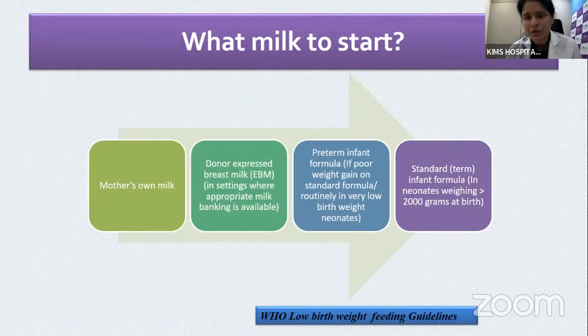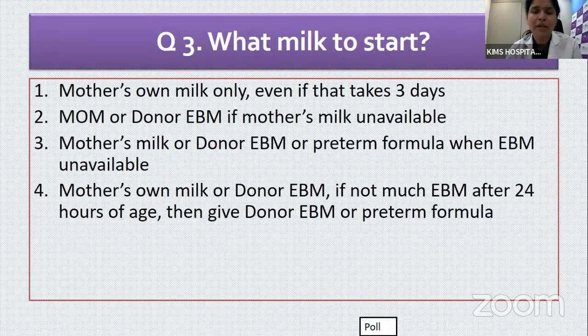Whereas if you look at the National Neonatology Forum's earlier guidelines, they recommend preterm formula if the baby's birth weight was below 2000 grams. So based on this, a next question for us: what milk would be preferred to begin?